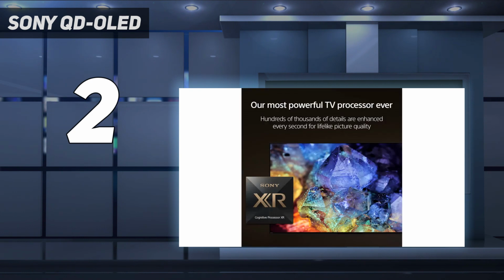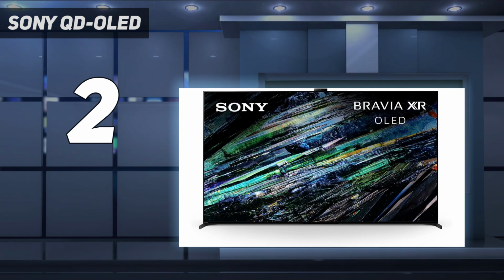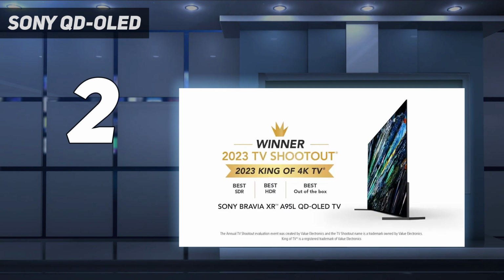If you like to play games, it's also a fantastic gaming TV with HDMI 2.1 bandwidth on 2 of its HDMI ports, VRR support, and very low input lag, even though it's a bit higher than on the Samsung. Unfortunately, one of its HDMI 2.1 ports is also the eARC port, so you'll need to work around that if you have multiple HDMI 2.1 devices.